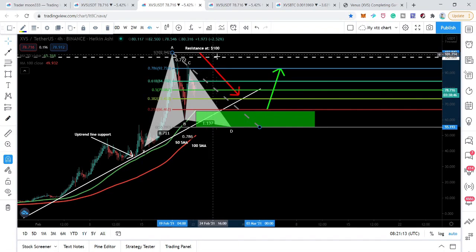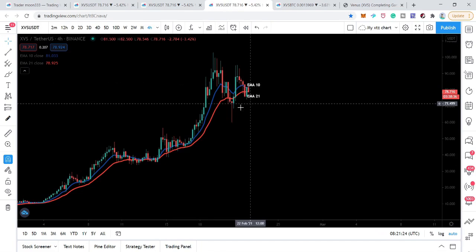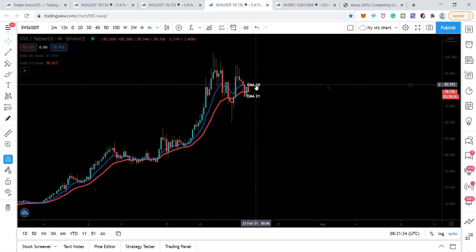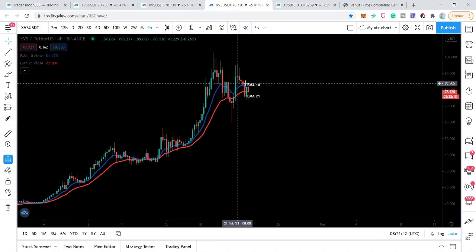Here I want to tell you one more important thing. You can see that every time the price line is retesting this trend line as a support, but if we place on the same 4-hour chart the exponential moving averages with time periods of 10 and 21, we can see that the price line is still stuck between the EMA 10 and 21. So the completion of this final leg depends on breaking down the EMA 10 and 21.